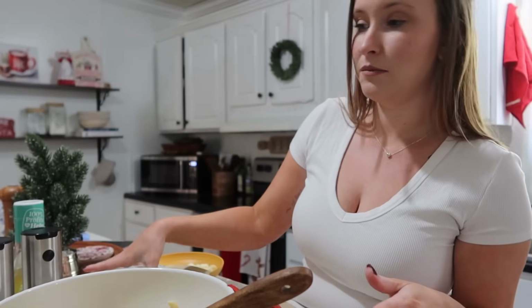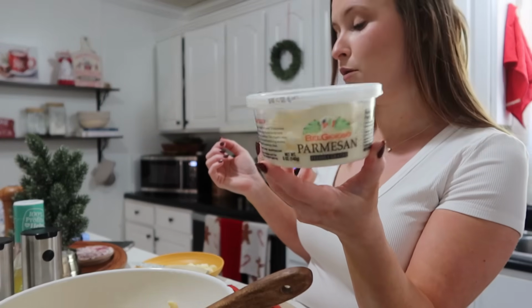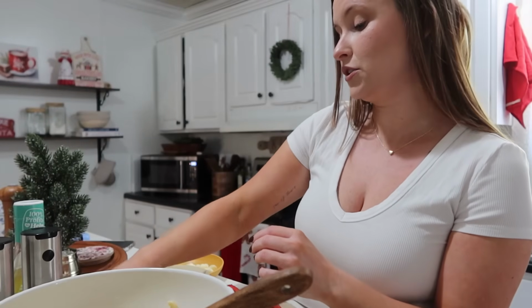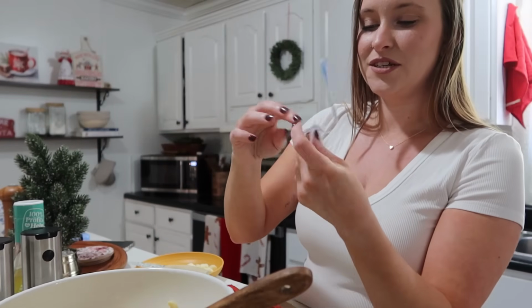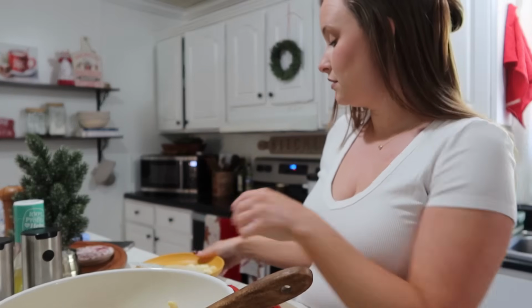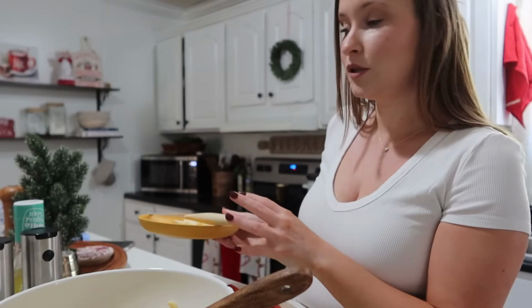And I guess this is gonna kind of be like a fridge clean out pasta salad because I've got a little bit of freshly grated Parmesan I'm gonna add in. I need to go ahead and use that, so we're just gonna add it into the pasta salad. And then I also cut up 2 string cheeses into little bite-sized pieces, like the little mozzarella pearls that you buy.